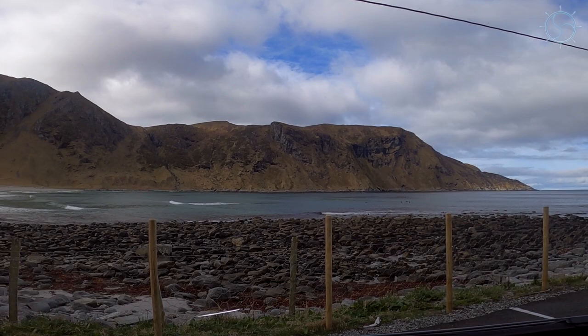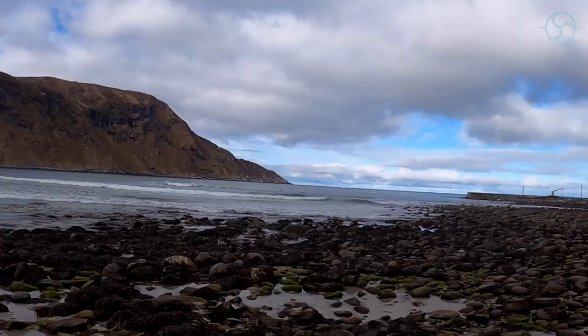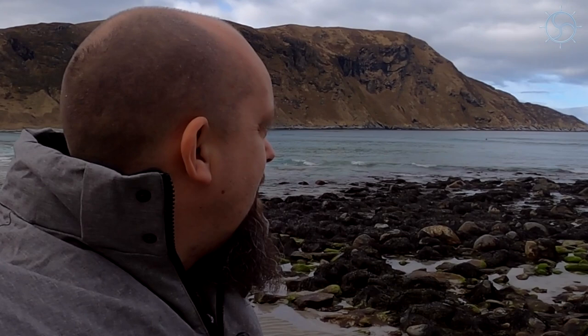So this is Hoddevik beach on Stadlandet. This is the surfer's paradise in Norway. It's still early spring, it's still fairly cold, and I don't think they have the best conditions today. But there's a lot of people coming from far away to surf here. So it's supposed to be very, very good.